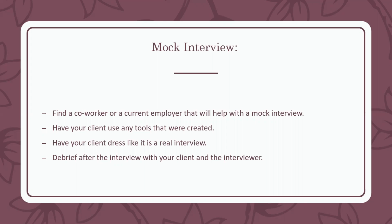And then debrief the interview with your client and the interviewer. It's really nice to have feedback from both your EC and from whoever else is doing the interview. This is also a great time to provide feedback on things that they need to work on, because it's a safe space. And also make sure you're complimenting them at this time, because it helps boost their confidence, and it doesn't seem as scary once they've done it a few times and they're getting positive feedback.